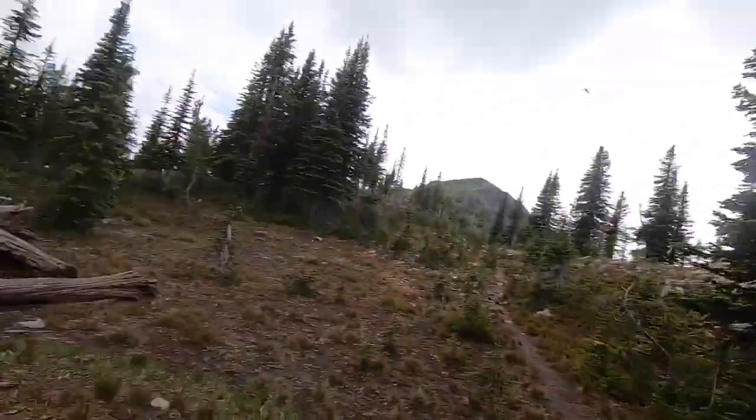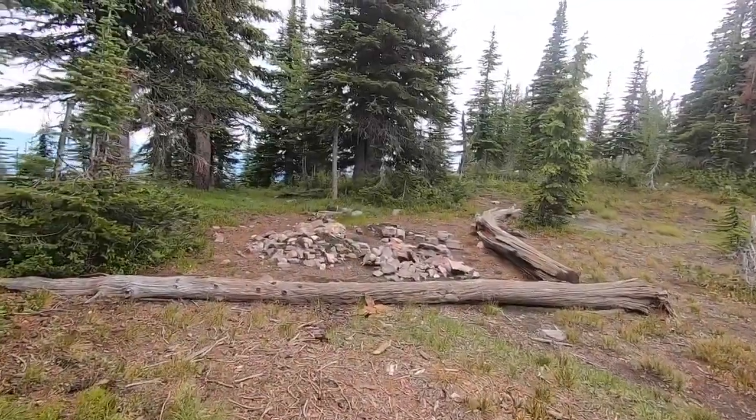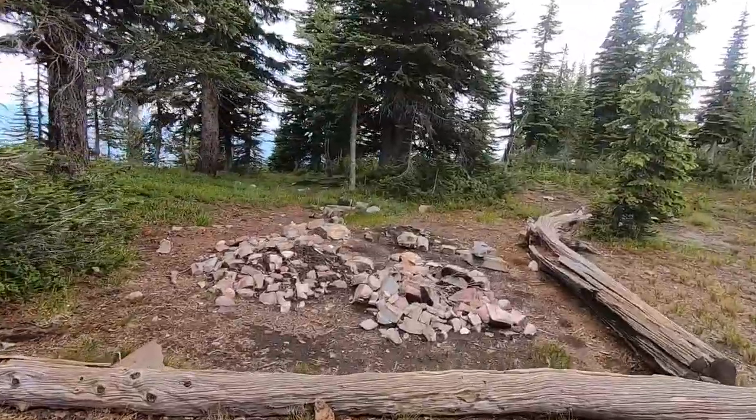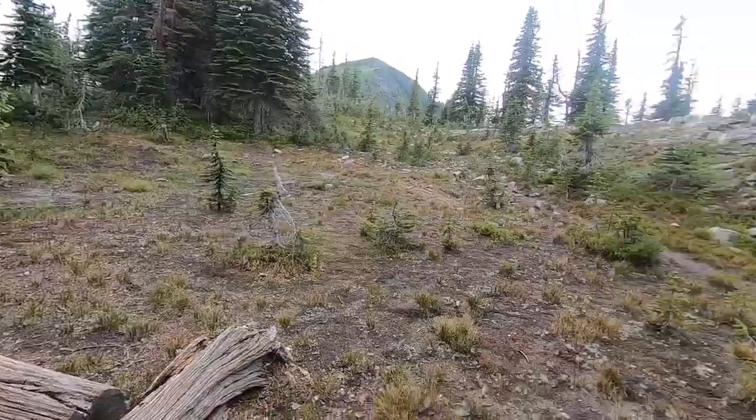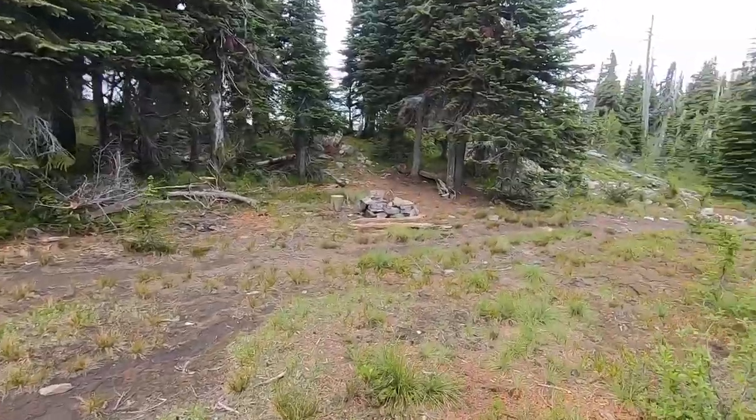The spring should be in half a mile, so we're gonna start looking for it. But yeah, pretty much at the top of our 5,000 foot climb out of Metaline. A lot of good camping around here, a lot of good stuff. All right, gonna go look for the spring.